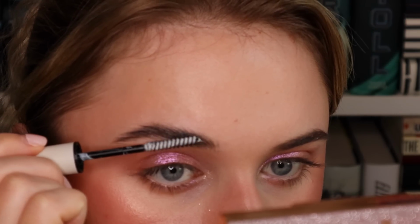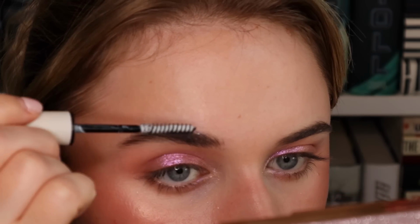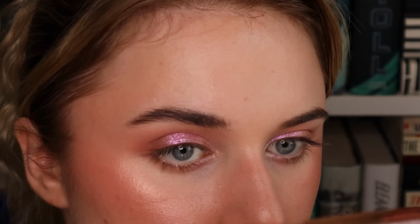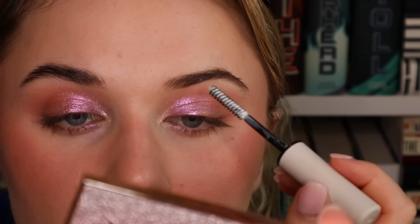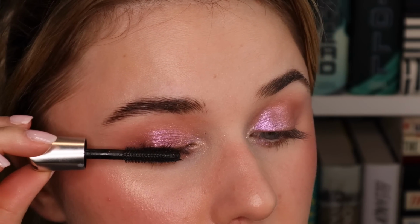There we go. It's starting to dry up, so it's starting to look a little bit clumpy, but this brow sculpt is so good for getting that perfectly fluffy but still organized brow. I was sent this travel size just as a free with purchase. It's the Benefit They're Real Magnet Mascara. Obviously Benefit's not cruelty free, but if you send something to me for free, I will use it. I just won't repurchase it.